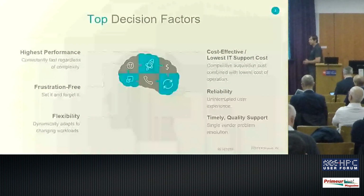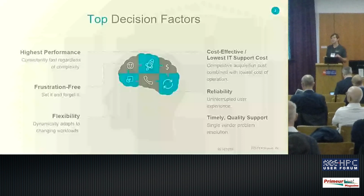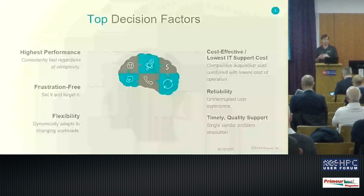We have done a survey to look at what people need when they buy storage. What are the key decision factors? And the thing we learned from that was that, of course, we're talking about HPC storage, that highest performance is one of the keys. The storage needs to be fast, but it also needs to be fast when the circumstances change, when the complexity changes.